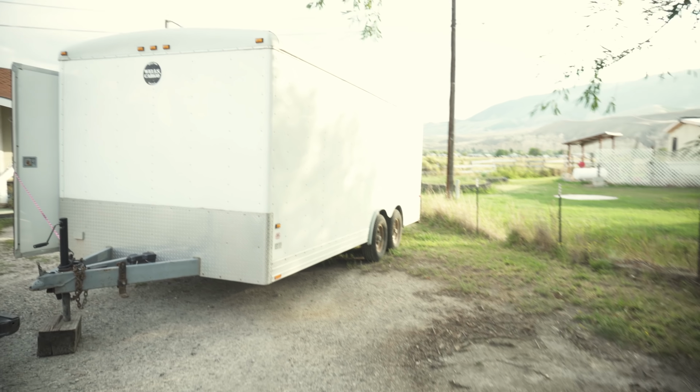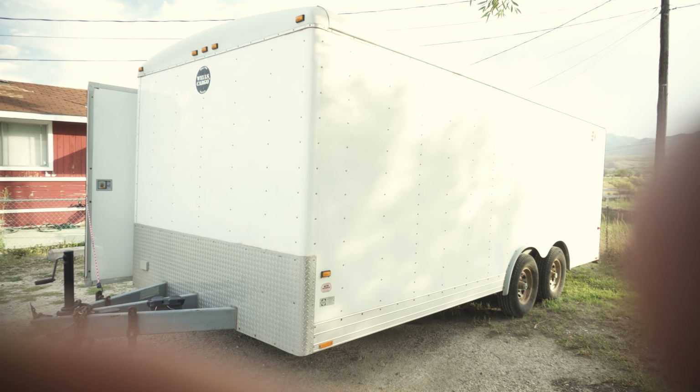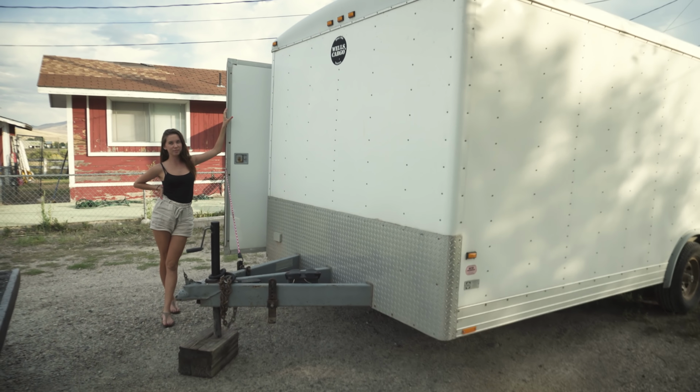She is, folks. Big J and Marge's new camper. What do you think, Marge? Love it.